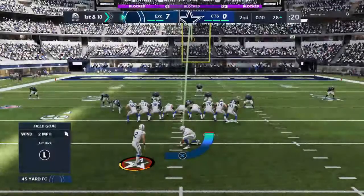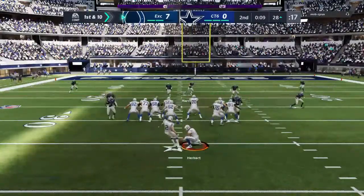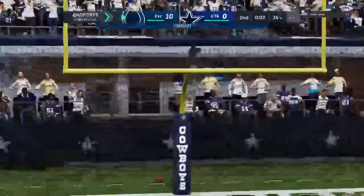So even though it's 1st down, here's the field goal unit on now to try to get 3 before halftime. Spotted at the left hash, this from 45. And this one looks good. It is good. Right down the pipe.